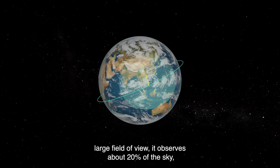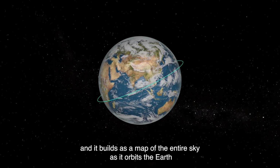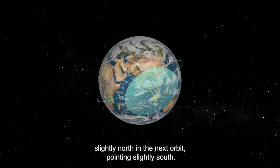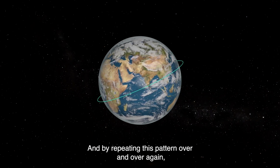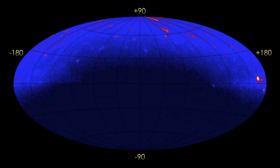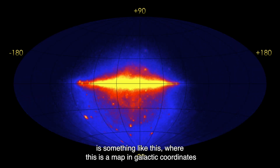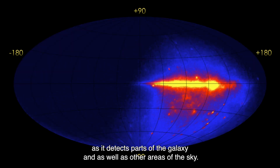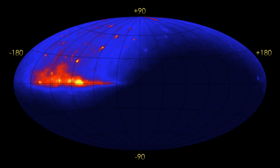The Fermi-LAT has a large field of view. It observes about 20% of the sky, and it builds a map of the entire sky as it orbits the Earth by spending one orbit pointing slightly north and the next orbit pointing slightly south. By repeating this pattern over and over again, we can build up a deeper and deeper map of the entire sky. What this looks like is something like this, a map in galactic coordinates showing you what the Fermi-LAT field of view might look like as it detects parts of the galaxy as well as other areas of the sky.